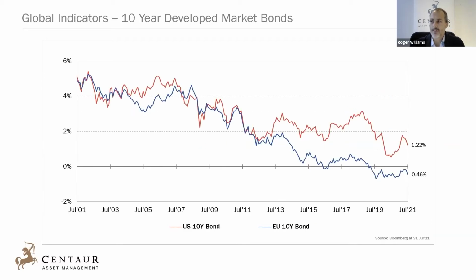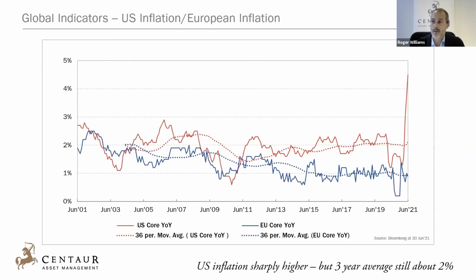Bonds globally are at very low levels. So the US 10-year bond was at 1.2% at the end of July. European bonds, minus 0.5%. So you're actually paying European governments to take your cash. And I think one concern is inflation. Inflation has picked up dramatically.